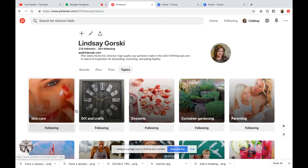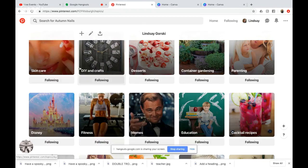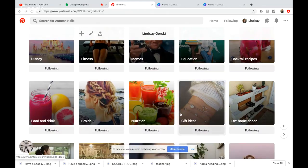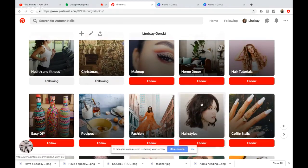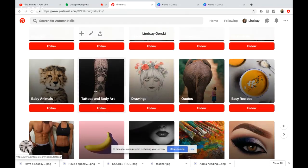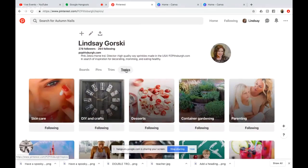Okay. And then topics. So this, if you're not sure what to name your boards, you can look in here. Skincare, do it yourself, dessert, container gardening, parenting. But look, guys, these are tags you can use as well for your pins. See all the tags? Gift ideas. You could tag it gift ideas. Do it yourself home decor for our candles, Christmas, home decor. Recipes for sprinkle recipes. So that gives you some ideas on topics.